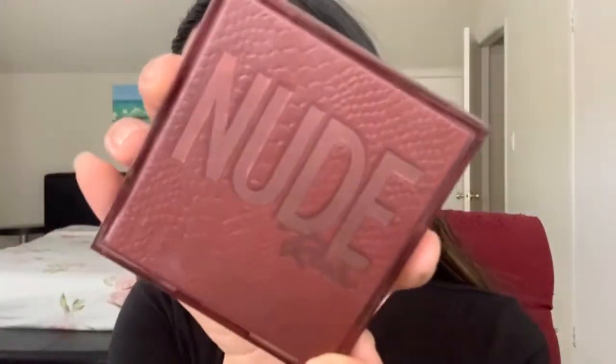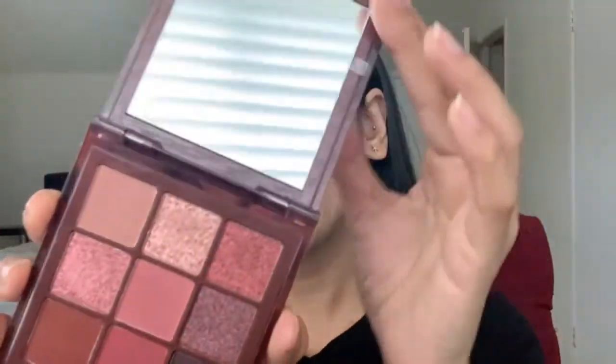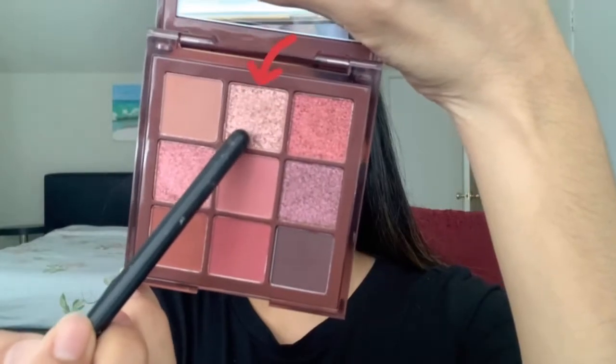I'm taking the Huda Beauty eyeshadow palette. It's a nude eyeshadow palette, the new one. This shade right here. Just gonna use my finger and just pop that on the top of my lid.